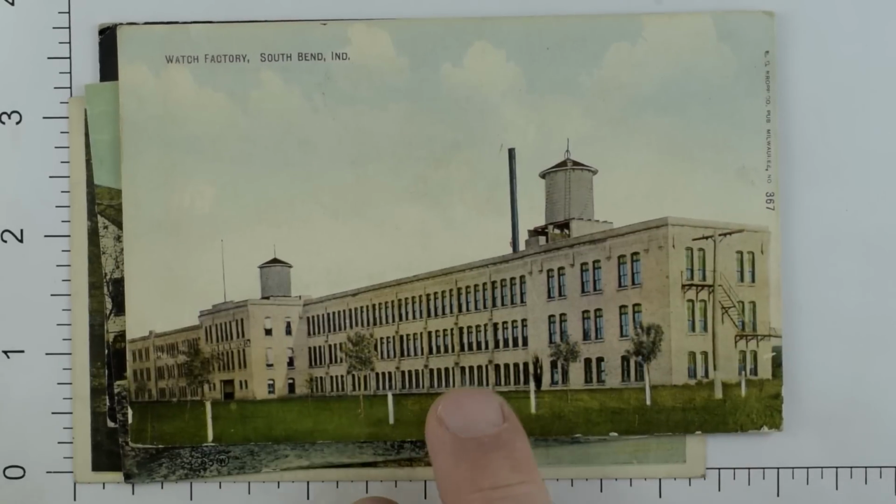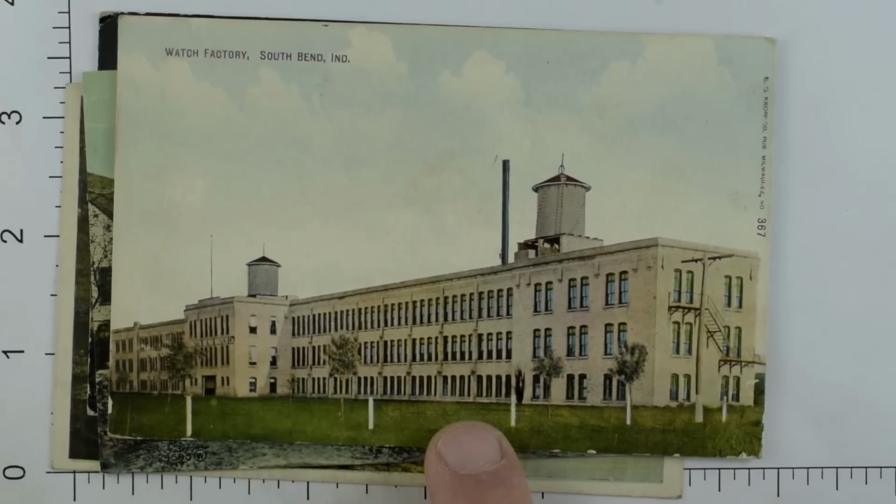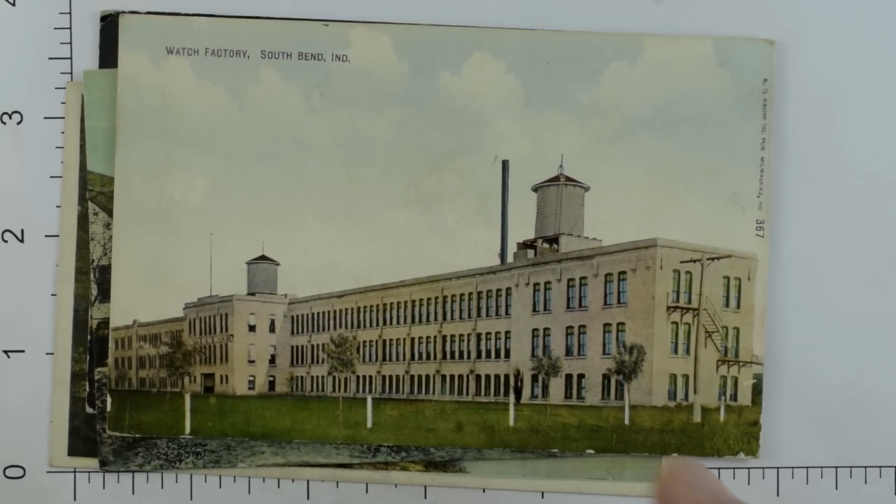Watch factory. I believe this is Waltham, but I'm sure I'll be able to track down where this is. The last watch one I had, and I've had a couple of these, I got like $12.50 for them.